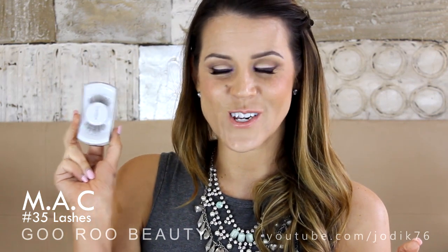And then you've just got little clumps of lashes that are very, very wispy in the ends, varying lengths there, so it's going to look quite wispy, and I like the fact that the longer lengths are in the center, so that's going to be really pretty on the eye. Really looking forward to trying those.